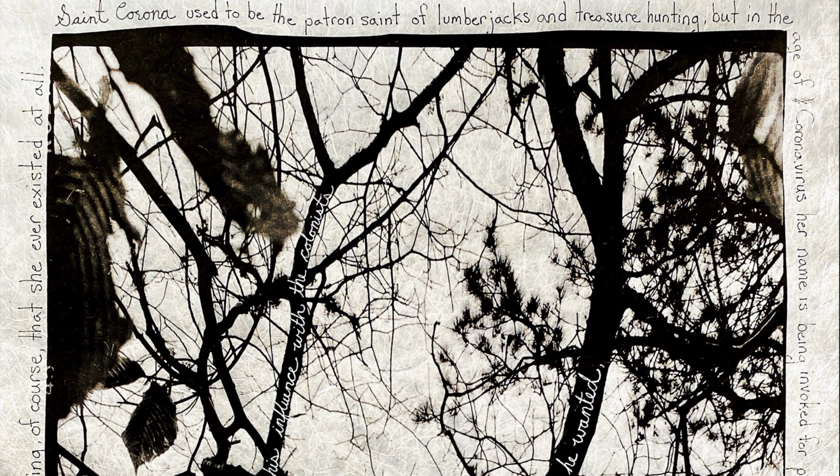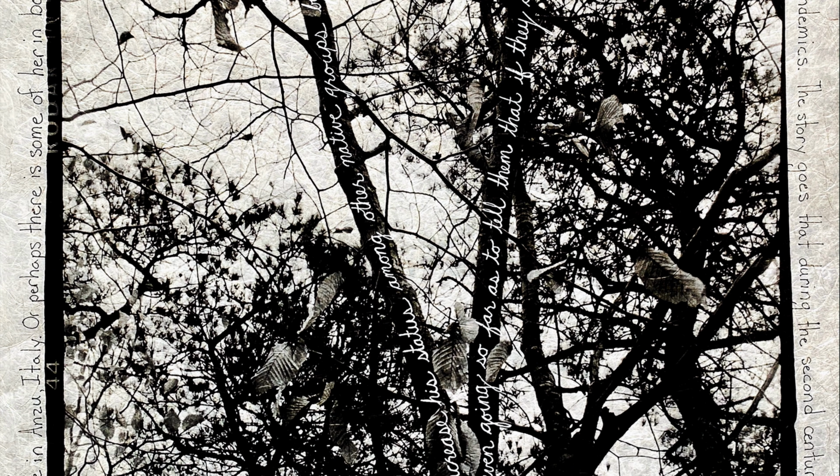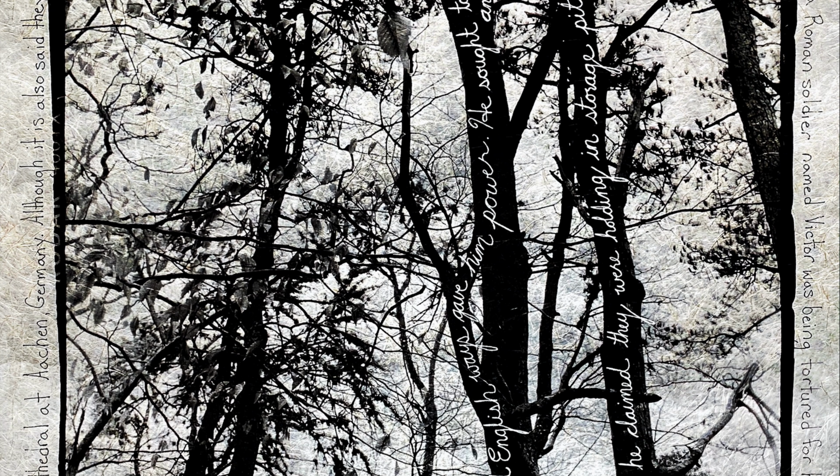Saint Corona used to be the patron saint of lumberjacks and treasure hunting, but in the age of coronavirus, her name is being invoked for protection from pandemics. The story goes that during the 2nd century, a Roman soldier named Victor was being tortured for his Christian faith, eyes gouged out with a poker, the usual. And the 16-year-old wife of another soldier comforted him. As punishment for this offense, she was tied between 2 palm trees that had been bent to the ground. When they were let go, she was torn in half.